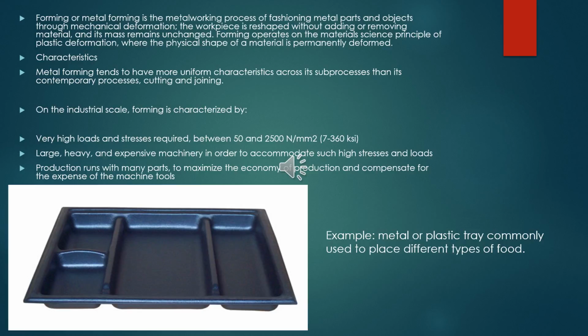First, we have forming. Forming, or metal forming, is the metalworking process of fashioning metal parts and objects through mechanical deformation. The workpiece is reshaped without adding or removing material, and its mass remains unchanged. Forming operates on the materials science principle of plastic deformation, where the physical shape of a material is permanently deformed. As well, we are going to see some of the characteristics of forming.